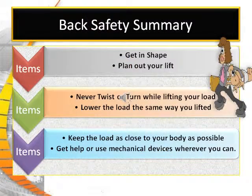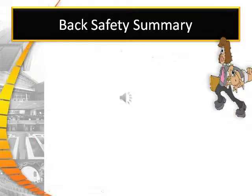Back safety summary. Get in shape. Plan your lift. Never twist or turn while lifting your load. Lower the load the same way you lifted. Keep the load as close to your body as possible and get help or use mechanical devices whenever you can.